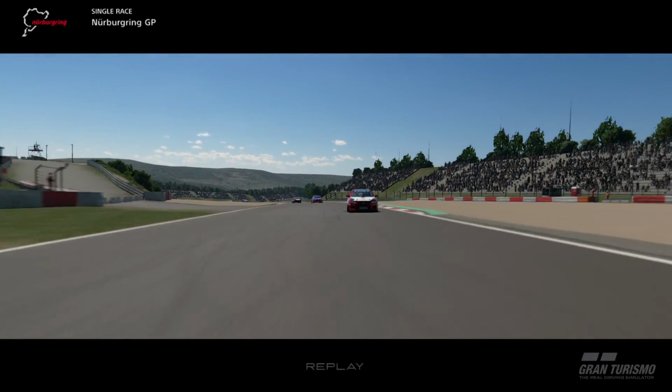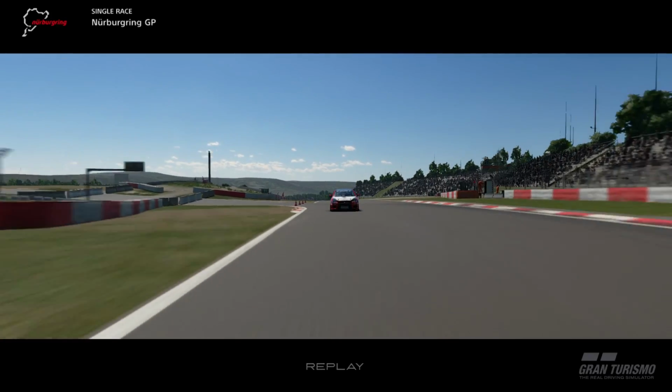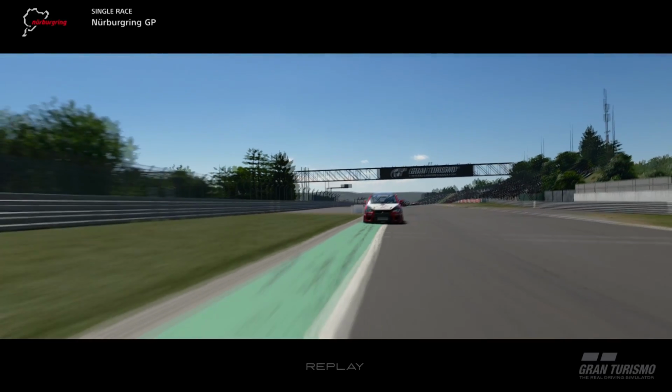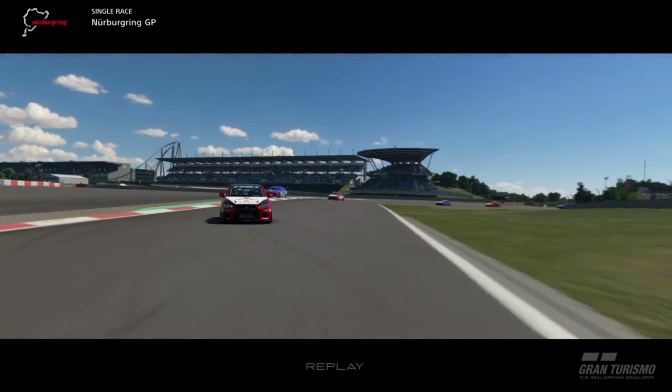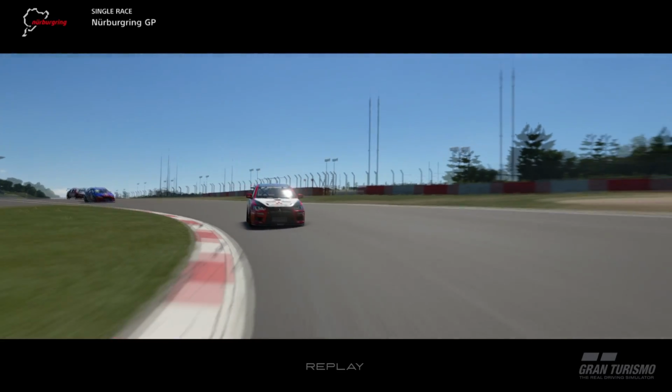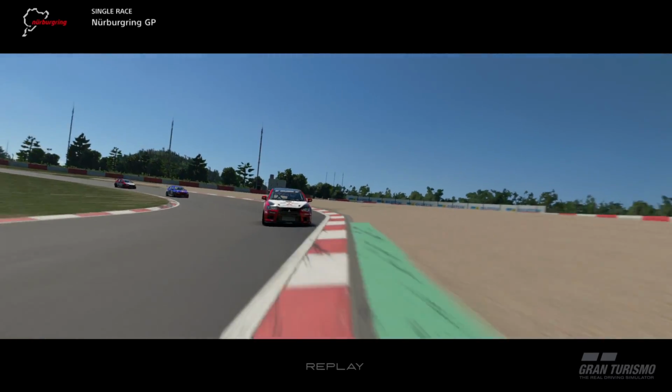You can see, looking back on myself, I do love looking back on these views. It looks so cinematic and watching the cars moving with the suspension. It really does look great on this game. You can see the way the understeer's kicking in on obviously the 4-wheel drive system of the Evolution. It does suffer from a bit of understeer.